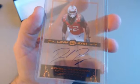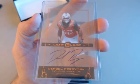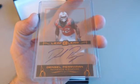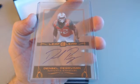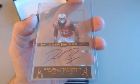a Denzel Perryman, nice on-card auto. Denzel Perryman, that's a name we haven't pulled yet. He's a Charger. Theo, that is you. Nice hit. He is a second round pick, too. Surprised you haven't pulled him yet. Yeah, second round. Usually your first and second rounders are the ones that you see the most of.